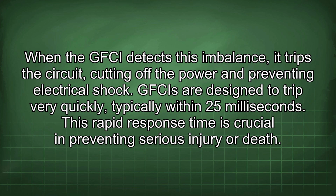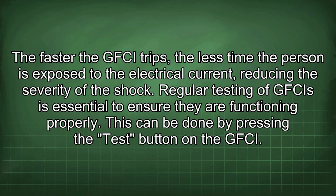GFCIs are designed to trip very quickly, typically within 25 milliseconds. This rapid response time is crucial in preventing serious injury or death. The faster the GFCI trips, the less time the person is exposed to the electrical current, reducing the severity of the shock. Regular testing of GFCIs is essential to ensure they are functioning properly.